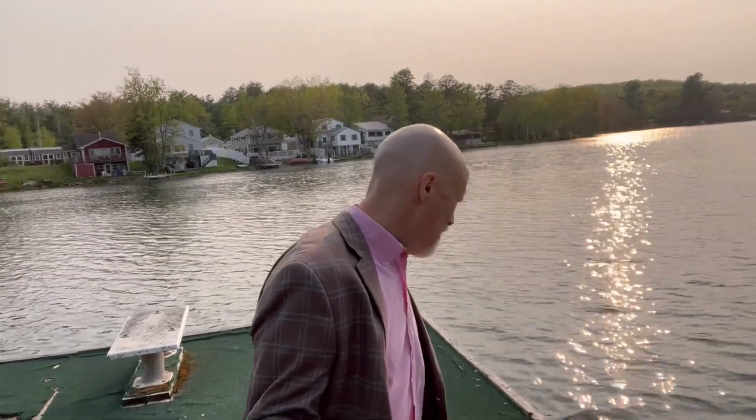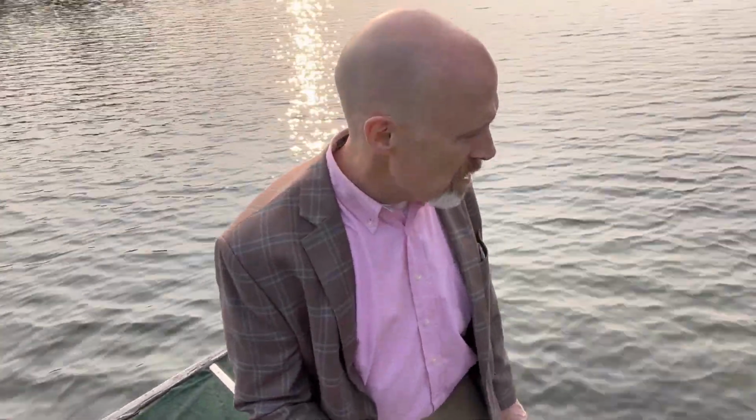Okay, so we've got maybe about 4 feet here. And I don't know if the camera's going to do it justice or not, so you can see just how amazingly clear and clean that water is. Absolutely awesome.